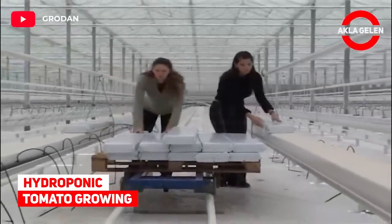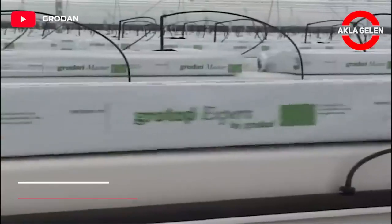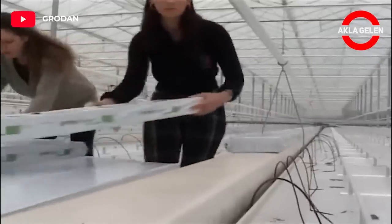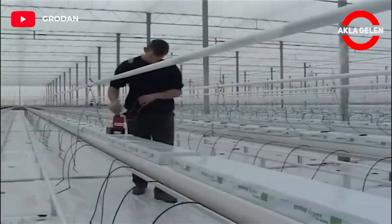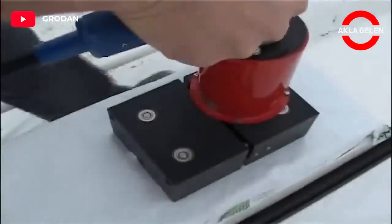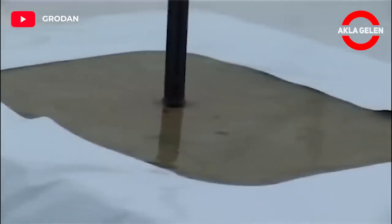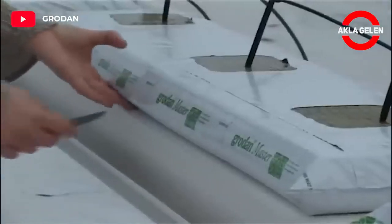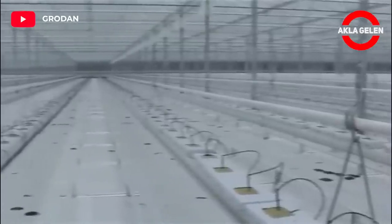Hydroponic tomato growing. Let's see how tomatoes are grown by the hydroponic method in high-tech greenhouses. GrowDan is absolutely ideal for tomato growers who want to realize a generative or vegetative crop response through targeted control.